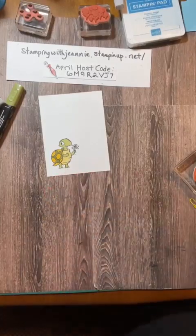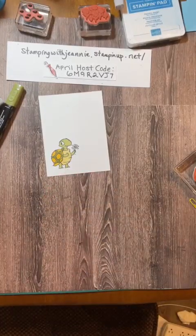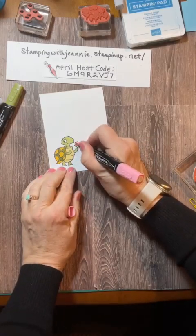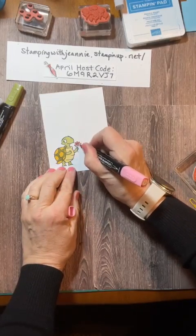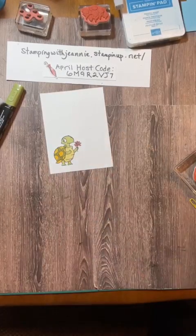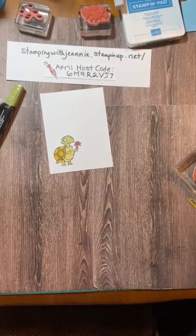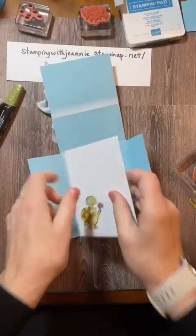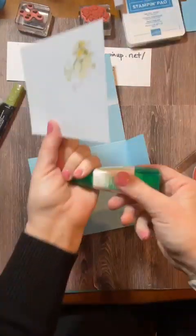Hang on, let me get a Flirty Flamingo blend. We'll use the dark Flirty Flamingo, nice and bright. There we go. Isn't he adorable? So all we're going to do is add him to the inside, just like this. Let me get my glue.